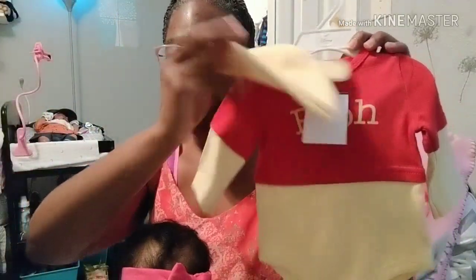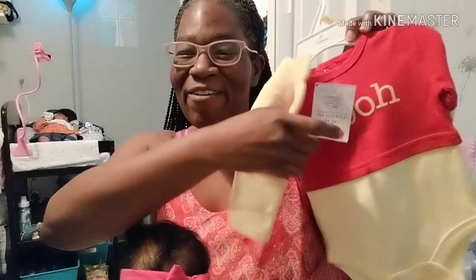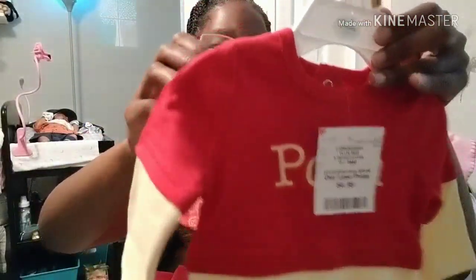So, bam! I got a little Winnie the Pooh onesie with a little hat. Oh my gosh. When I saw this, you guys ought to see me when I'm shopping for baby stuff. And when I come across something that I'm like, oh my gosh, I love this. I have to have it. This is the face I make.